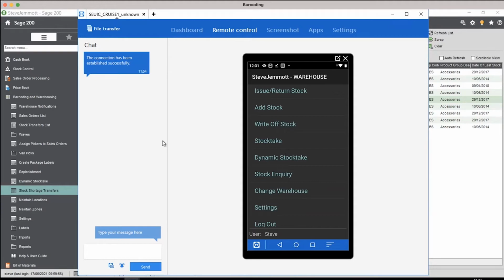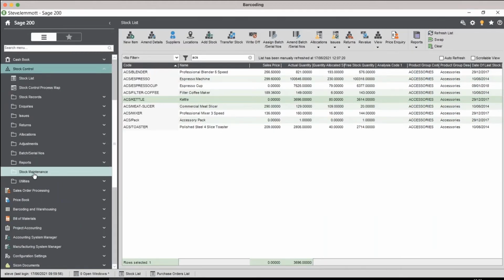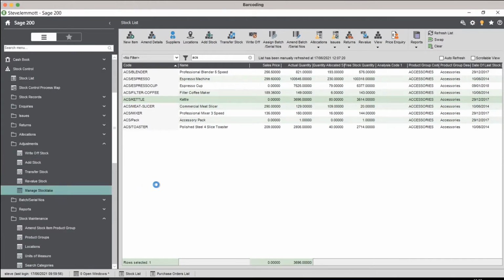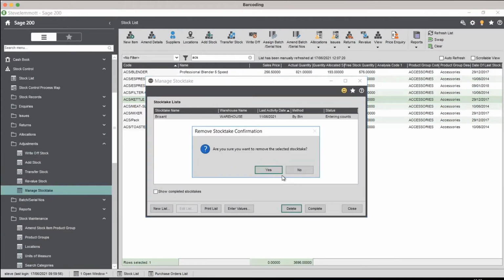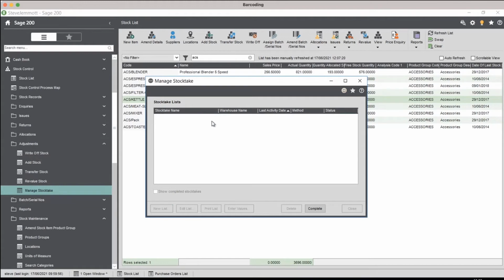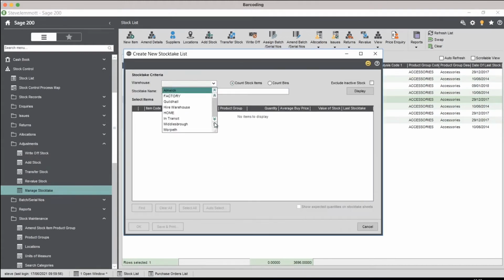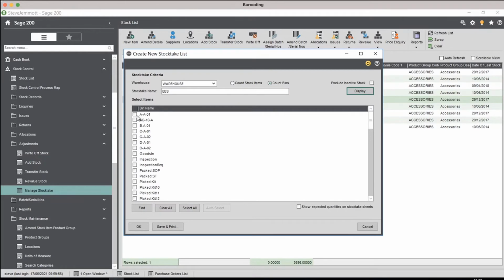So they used Sage's stock take. They would come into stock control, not stock maintenance, adjustments, manage the stock take. Let me just delete the previous one. What they would do is create a new stock take, a standard Sage stock take here for the warehouse. They count bins, which would just be the one, so I'm going to count bins. I'm going to call this EBS. I'll display that, and they would just count the unspecified.